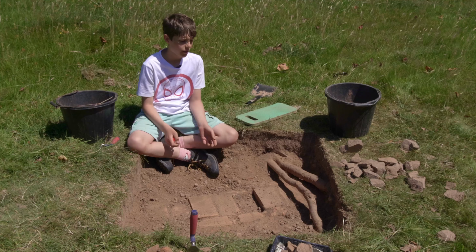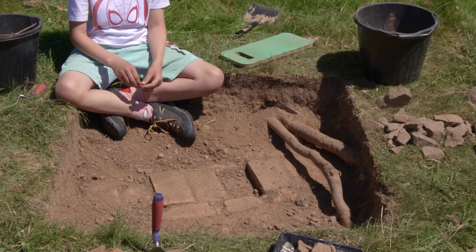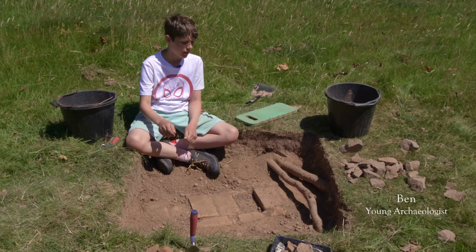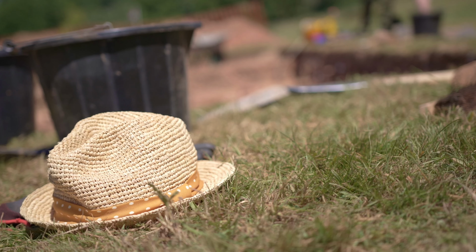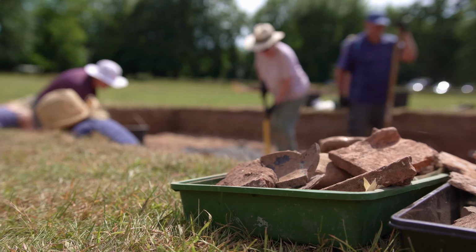So a test pit is where they've picked up a geophysical anomaly. So they dig a metre by metre square, and then you just scrape away with the trowel to try to find the anomaly. And in this case, the anomaly was a Victorian drain. Yeah. Which is this sort of pile here.